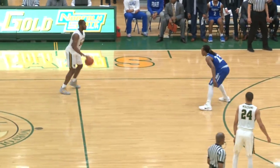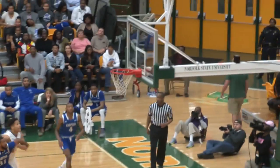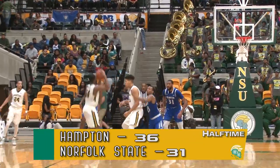Back to Whitley. Whitley with 20 on the shot clock, 30 seconds remaining here in the first half. Whitley into a three, shots up, spots up, and it's good. That's 14 in the first half for Stephen Whitley, and the lead is back to 5.